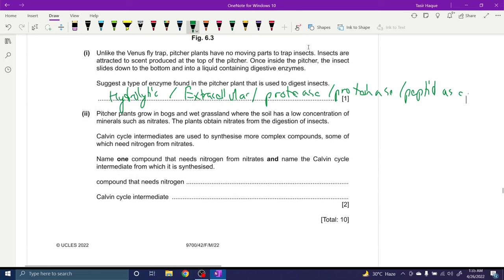Pitcher plants grow in bogs and wet grasslands where the soil has low concentration of minerals such as nitrates. The plants obtain nitrates from the digestion of insects. Calvin cycle intermediates are used to synthesize more complex compounds, some of which need nitrogen from nitrates. Name one compound that needs nitrogen from nitrates and name the Calvin cycle intermediate from which it is synthesized. Okay. This is very important. Remember, let's talk about the Calvin cycle.